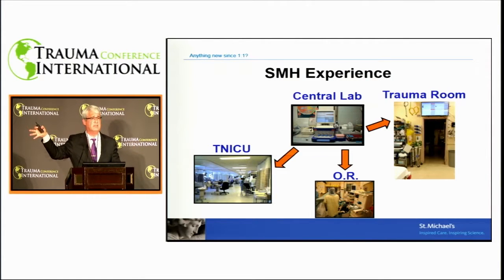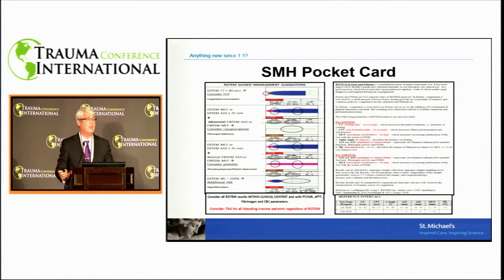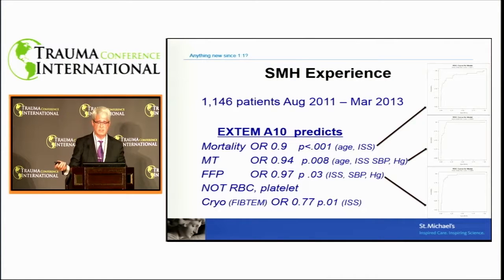We have this machine in the lab, and we can see in real time the result of the test in the trauma room or in the ICU or in the operating room. And we have made a pocket card that we hand to all our residents, so they have no excuse not to use ROTEM during their resuscitation.